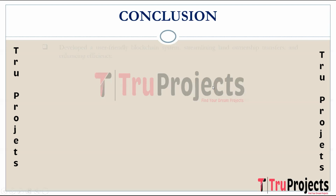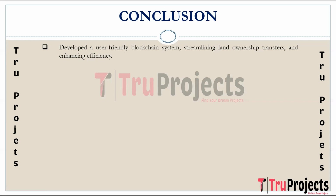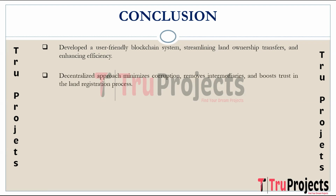Conclusion of the project. The project successfully developed a user-friendly blockchain-based land registration system, streamlining the complex process of transferring land ownership and minimizing paperwork, thereby enhancing overall efficiency. The project's decentralized approach addresses the corruption issues in land registration by removing intermediaries, leading to increased reliability and reduced likelihood of forgery, ultimately contributing to a more trustworthy land registration process.